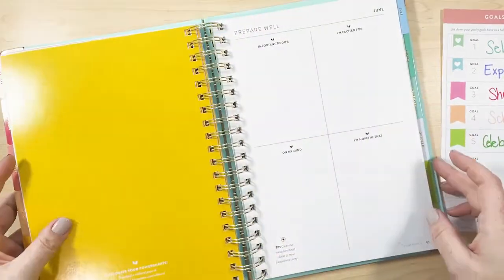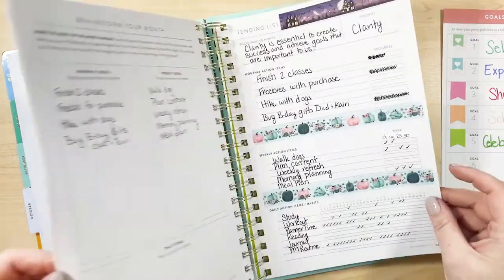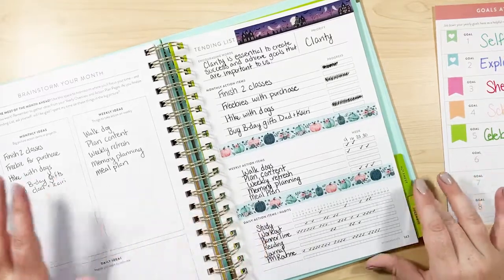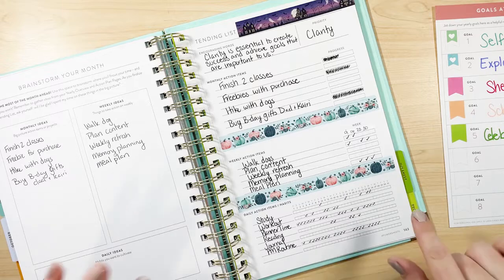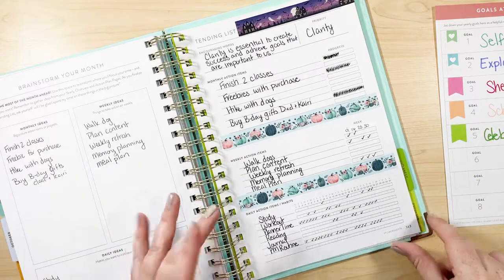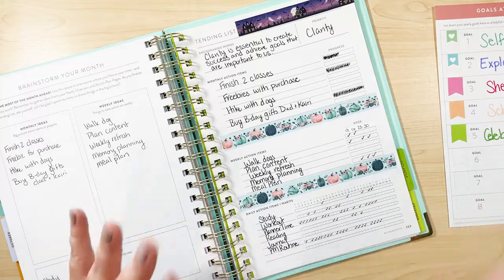If I flip over here to October, this was the refresh that I did. This was how this month was working out. And I feel like with October, there's probably still some stuff that I haven't filled in for the last few days on my daily action items and habits. It's been kind of a month, to really briefly tell you guys.